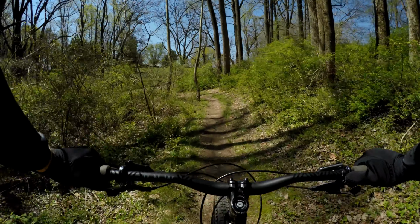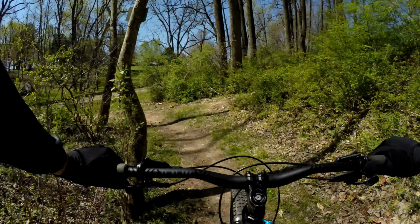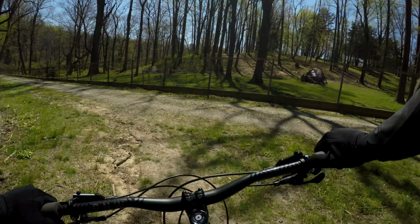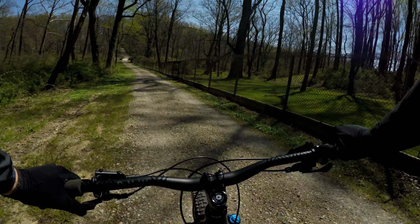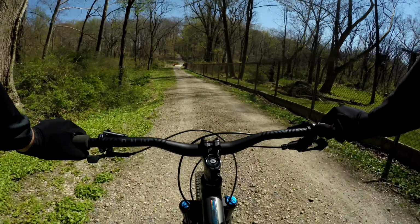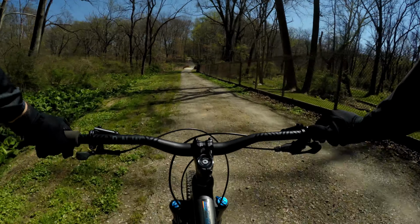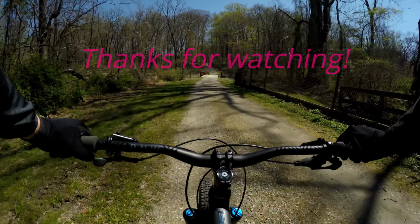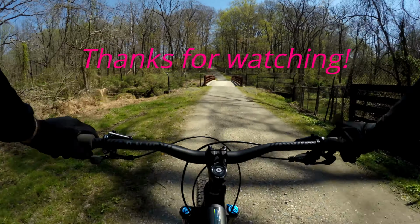And that's it, we're coming out here to the gravel road. We're going to take a left, head down to the creek. In this direction, you can access the South Park Trail System, or the Ridge Trail, or there's one other trail that runs along the creek. I forget the name.